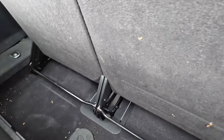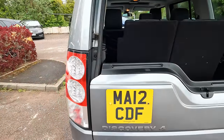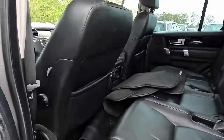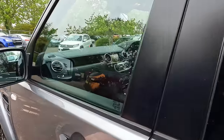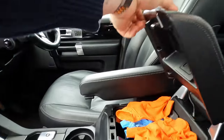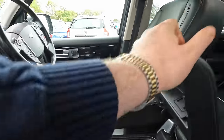Good news is it's actually quite clean, even under the third row of seats, which usually isn't the case. Oh, looks good down this side as well. Loads of mats, rubber boot mat. That's our broken, what's it we need to sort out. Glove box works, we've got all of our paperwork here. Oh, some gloves. We've got a fridge in there. No, no fridge in that one.